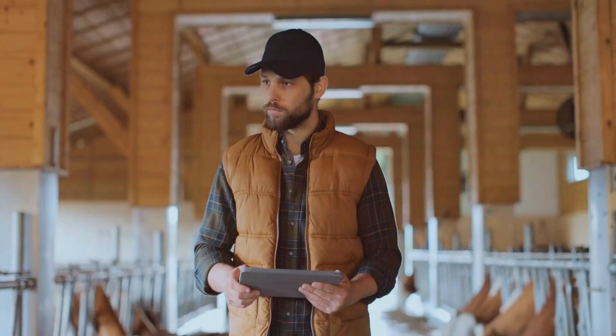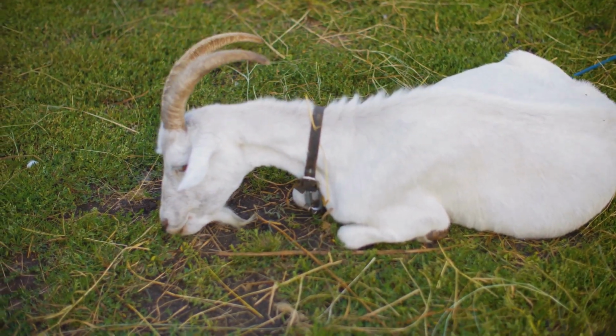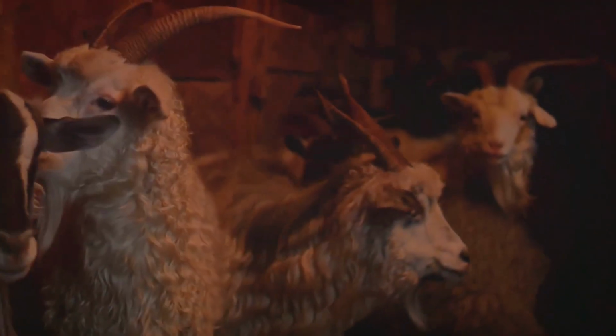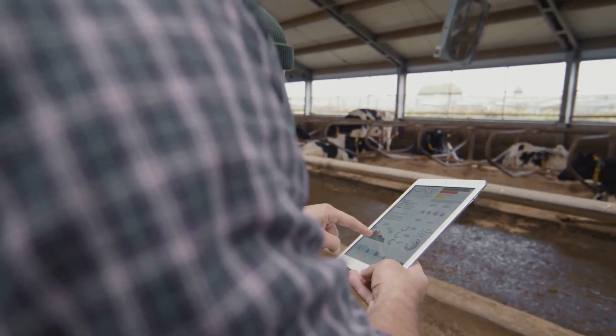We now have amazing tools to collect information about our goats. Sensors on collars track how much each goat eats and how much they move. Cameras in the barn monitor their behavior. We can even use drones to check on pastures. All this data helps us understand our goats better.